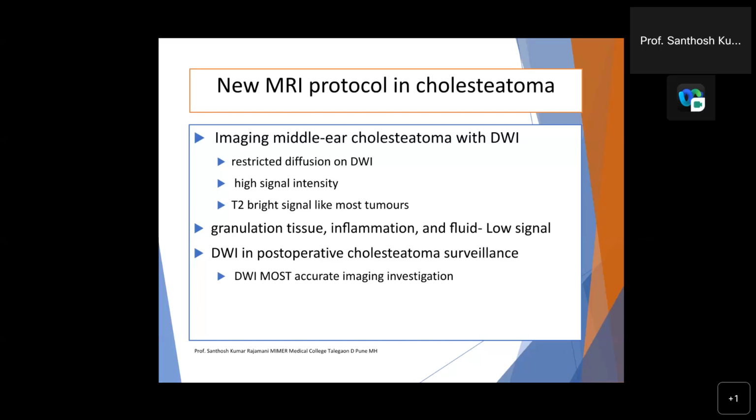Water moves across the tissue by its natural random motion, and reduced diffusion in cholesteatoma will cause the signal to appear bright. The signal appears bright because of reduced diffusion of water in the cholesteatoma, and the signal appears bright in T2 just like most tumors. Most tumors will have a bright signal in the T2 protocol of the MRI. Likewise, cholesteatoma will also be bright, but at the same time there is reduced diffusion, giving high signal on diffusion weighted imaging. The advantage of diffusion weighted imaging is that granulation tissue, polyp, inflammation, fluid, all these things that are confused with cholesteatoma will have low signal on diffusion weighted imaging.